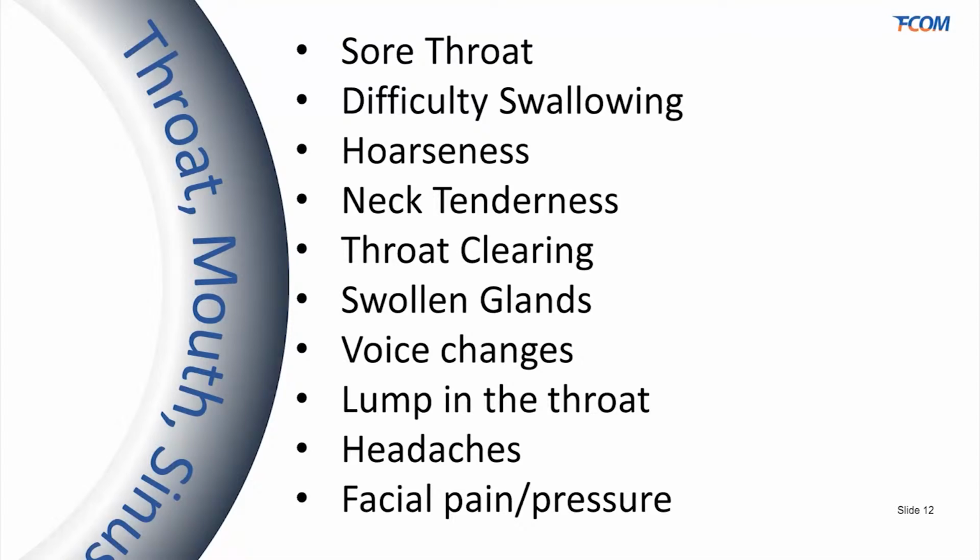Where are the swollen glands? Again, for voice changes, we discussed already. Any lumps in the throat, where is the lump? Do you feel something stuck in your throat that you cannot clear or spit out? And for how long also? Any headaches? That points to sinus headaches, or maybe a deviated septum, something that is causing those headaches. And facial pain or pressure also tells you a lot about what's going on with the patient.